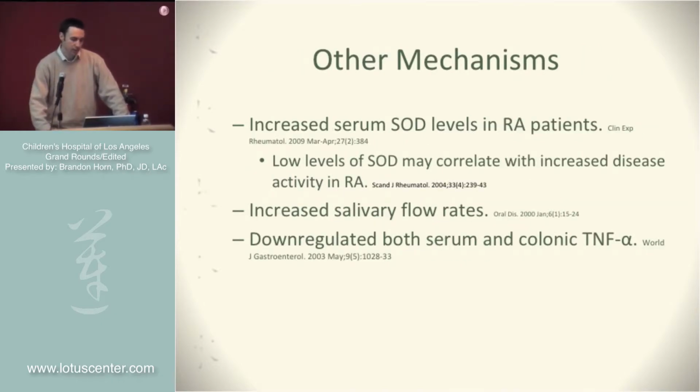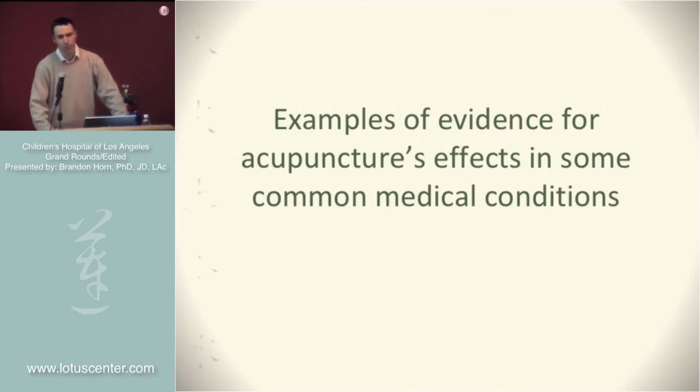Increased superoxide dismutase levels in RA patients specifically in this particular study. Low levels of SOD correlate with increased disease activity. Increased salivary flow rates for Sjogren's, for example, and downregulated both serum and colonic tumor necrosis factor alpha. Okay, so all of those are mechanisms. We talked a little bit about their applicability. So here are some of the common medical conditions that they've looked at. And again, this is sort of a smorgasbord here.